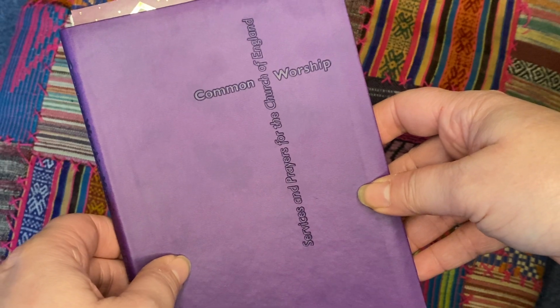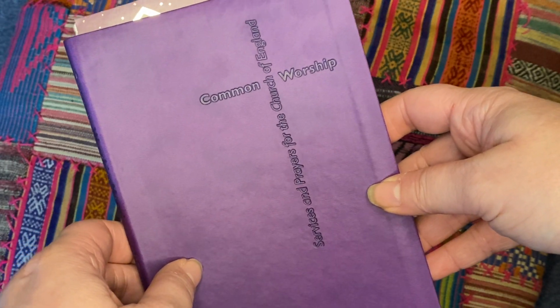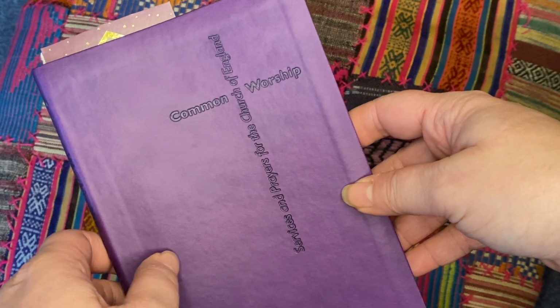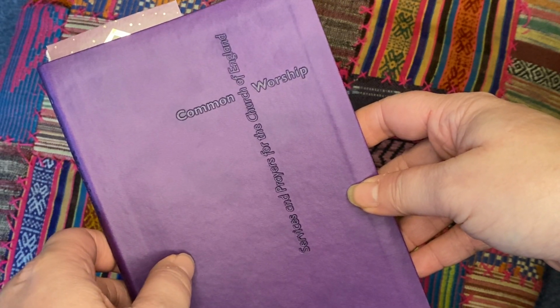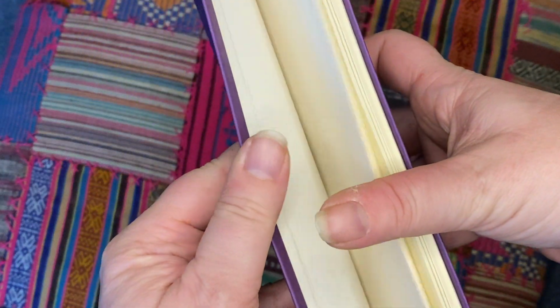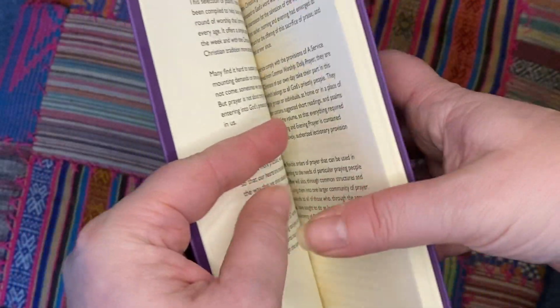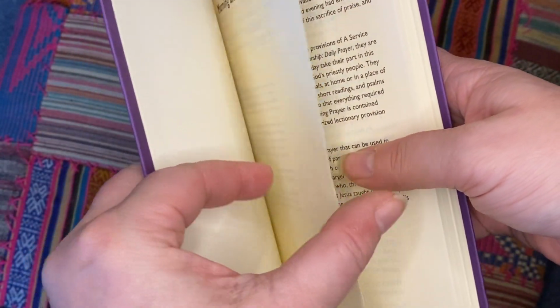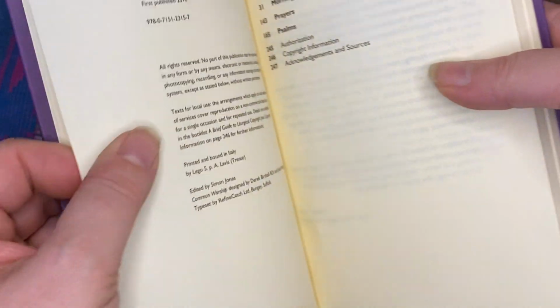So this is called Services and Prayers for the Church of England, and it comes from the Archbishop's Council and a particular stream of liturgy called Common Worship, which is the most recent revision really of the Church of England's liturgies and worship. So it's an authorised liturgy of the Church of England.